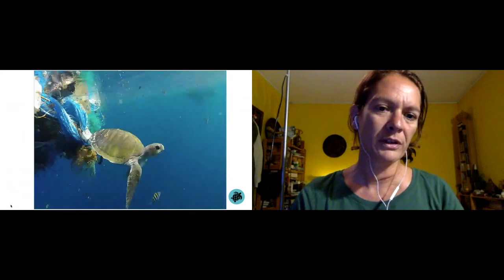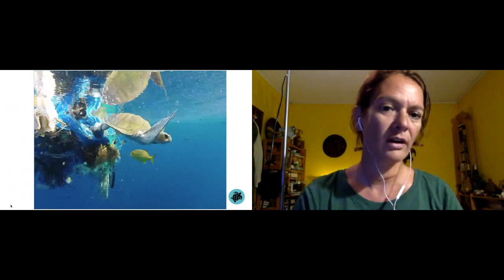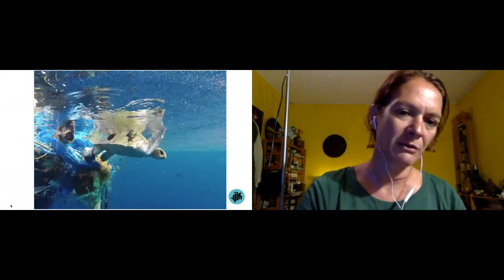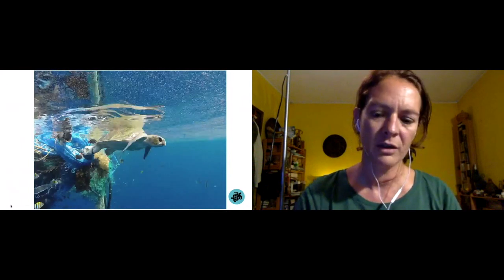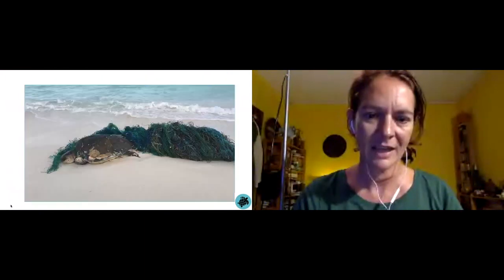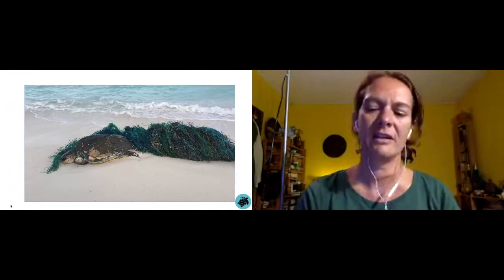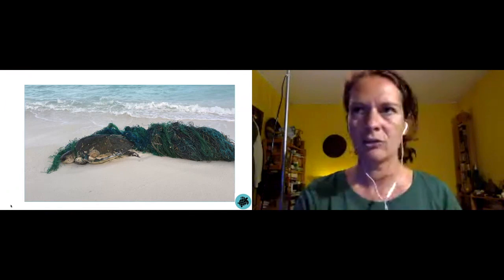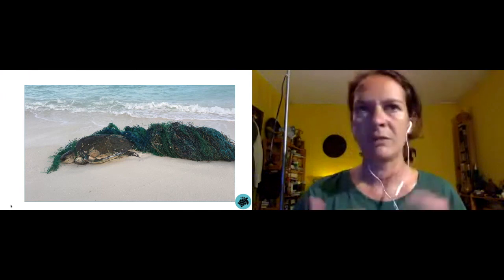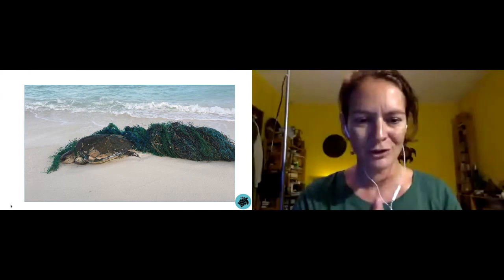And then at some point, this flipper would either get cut off, or there's a possibility that this turtle would develop infections, skin infections, pneumonia, and so on, from its deteriorated state. So what we do, we collect these animals and take them to the rescue center where they are assessed, their health is checked, we do x-rays, we conduct amputations if needed, and we administer antibiotics and so on. And if the turtle is fit to be released, off she goes, and we're very happy about that.